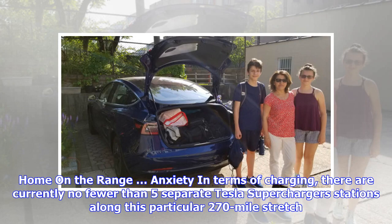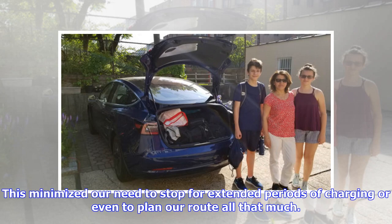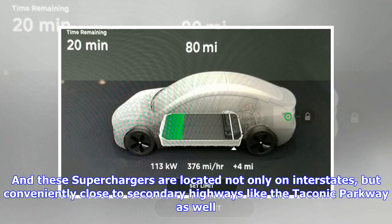Home on the range, anxiety in terms of charging: there are currently no fewer than 5 separate Tesla supercharger stations along this particular 270-mile stretch. This minimized our need to stop for extended periods of charging or even to plan our route all that much. And these superchargers are located not only on interstates, but conveniently close to secondary highways like the Taconic Parkway as well.